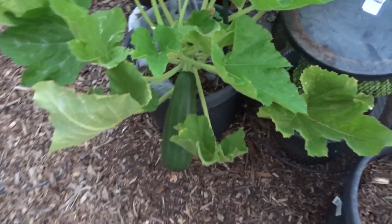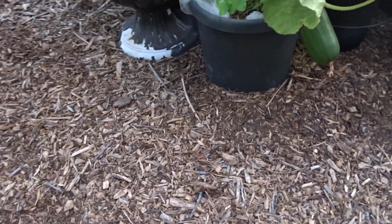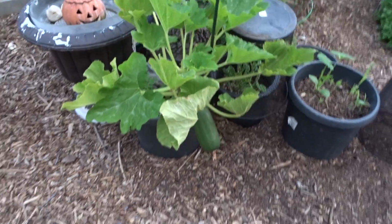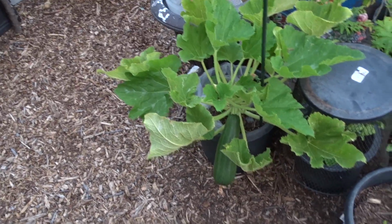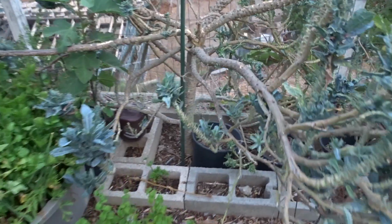There's a zucchini. Also, I did a video on this one. I composted right in that pot from the kitchen scraps. I just dumped a bunch of kitchen scraps in there and put a seed in there from a squash, and look at that. It just loves growing straight in the kitchen scraps. While it's breaking down, it's growing. And of course my dinosaur kale, which is doing really good. Look at the trunk on that.